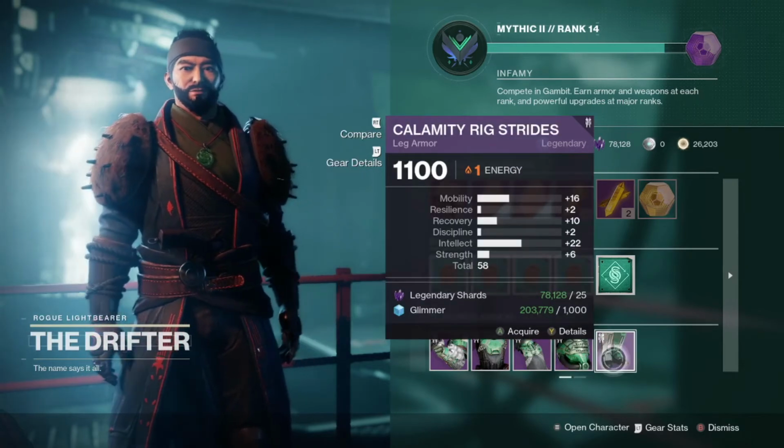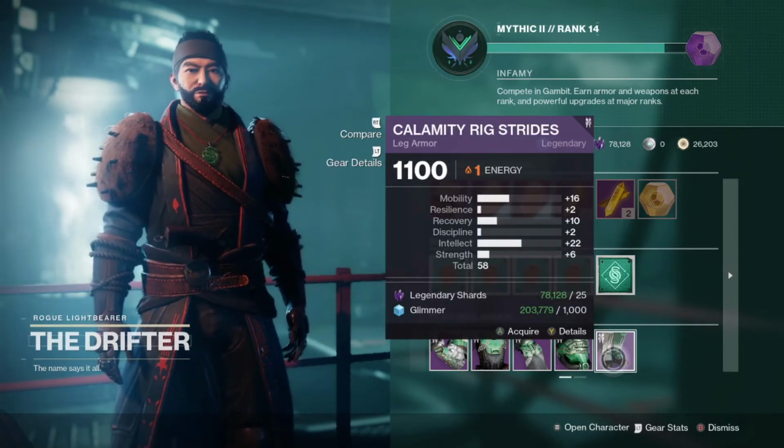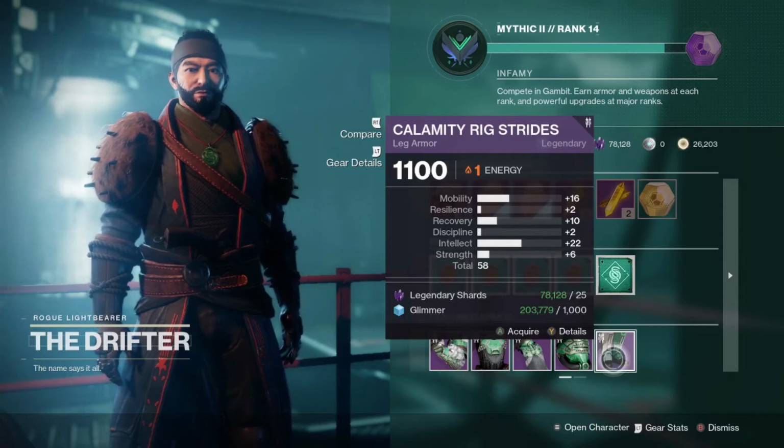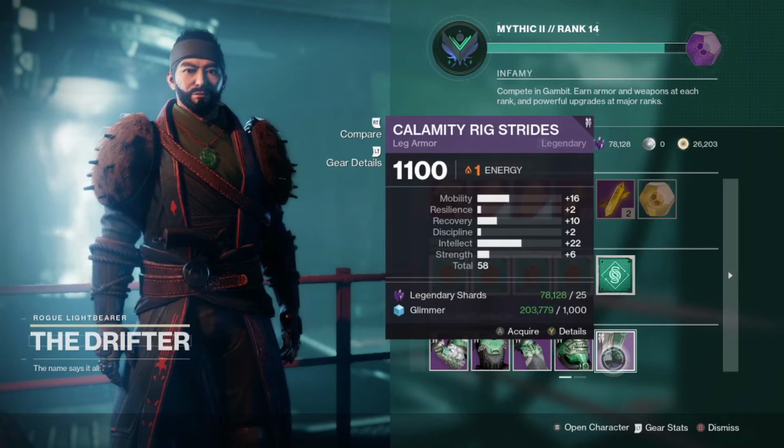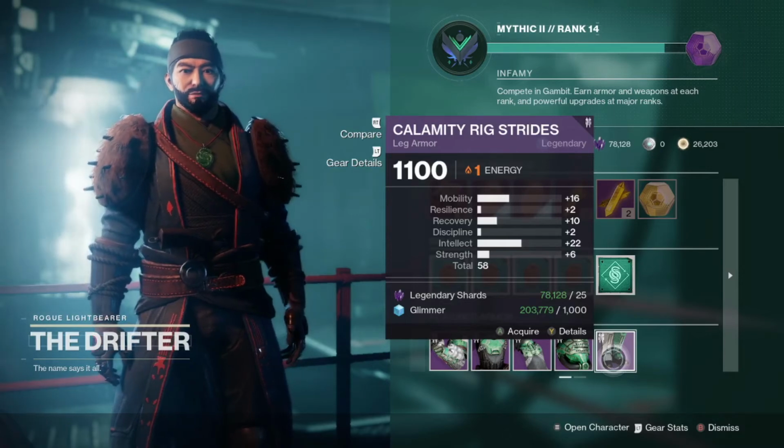We saved Drifter's best for last with the legs having 16 mobility, 10 recovery, and 22 intellect. A really high amount of stats and what I would consider the three most important stats to go for in many Hunter builds.